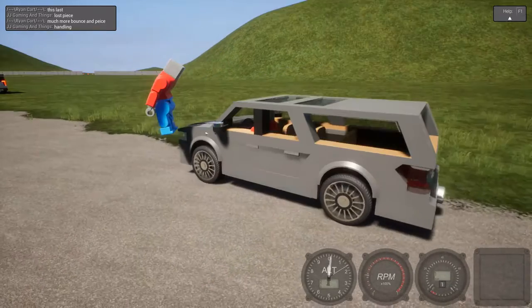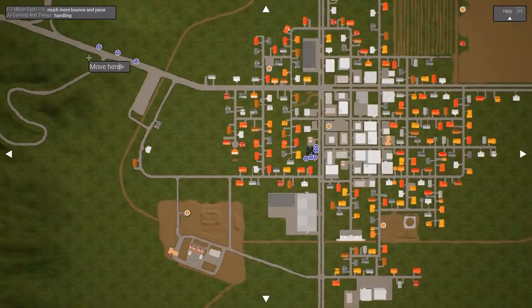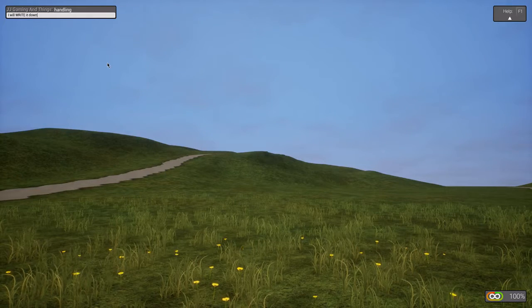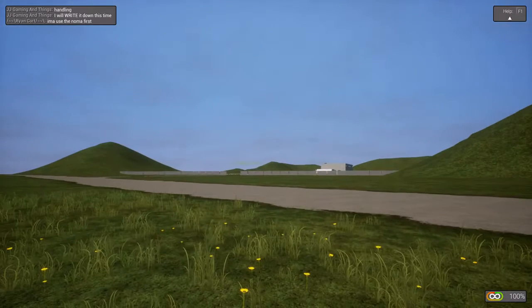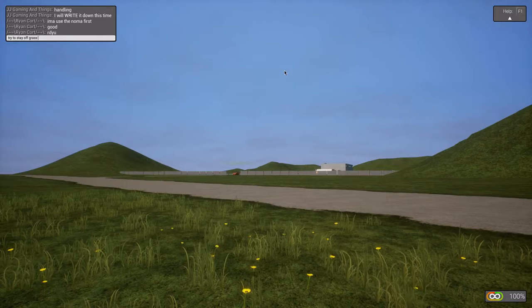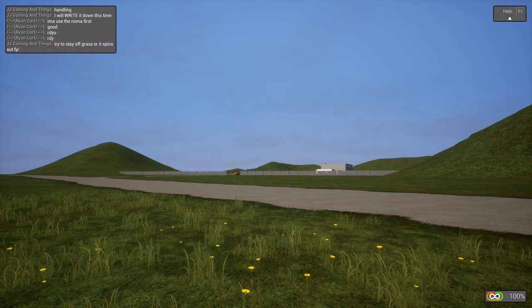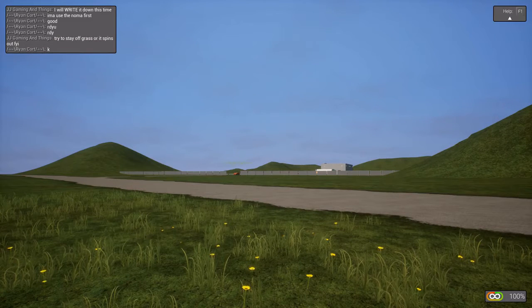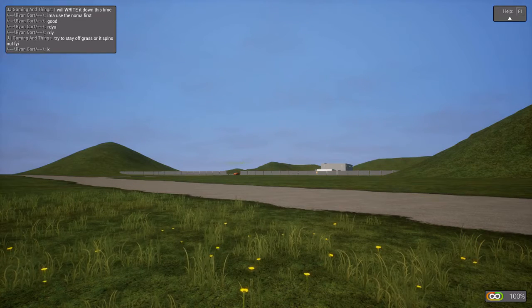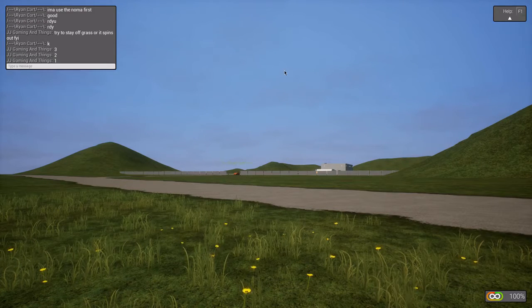Handling. I'm gonna go take my normal position right here. Okay, Noma it is. I stay off the grass or it spins out. Because it's trying to put all that power to the ground and then it just goes a bit insane. So, anyway. 3, 2, 1. Go!